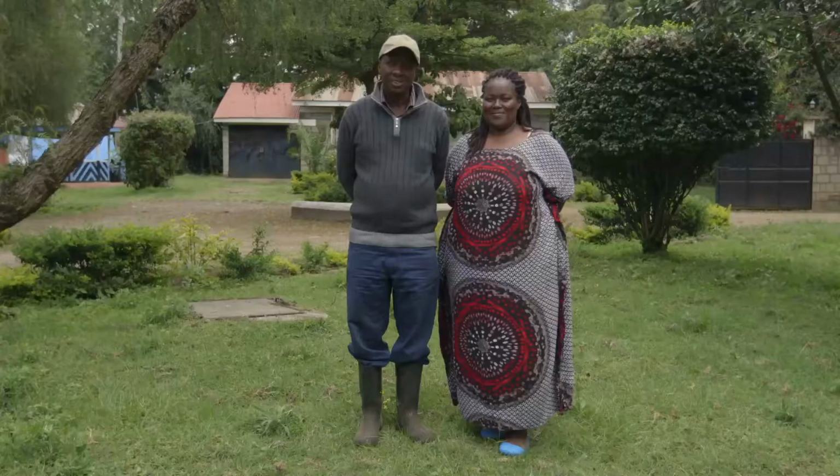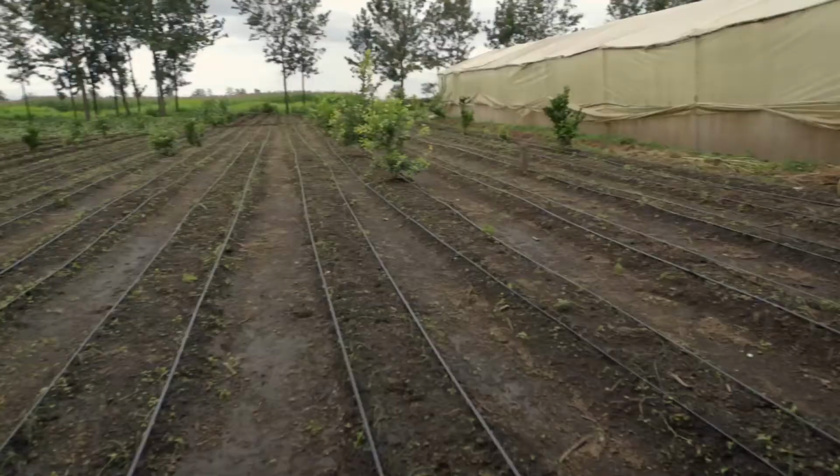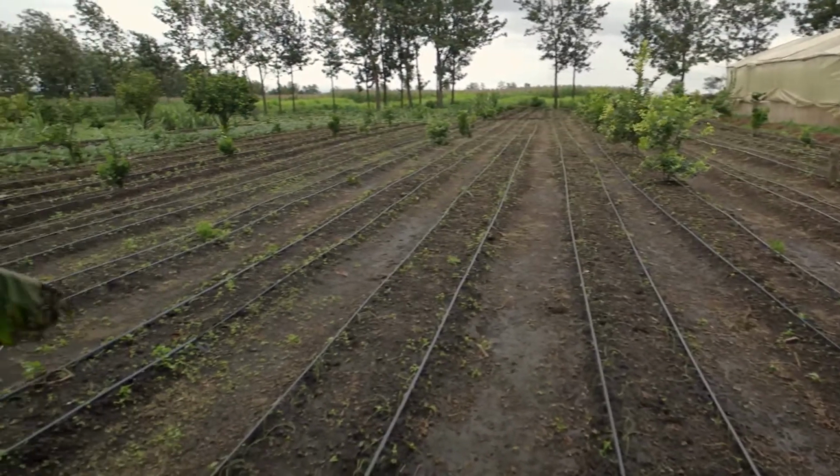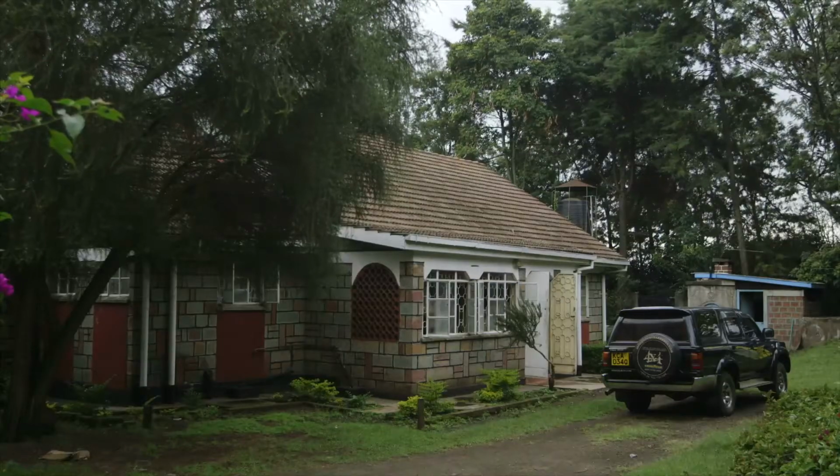This is Kenneth, and this is his wife Rebecca. They live with Ken's mother and have 4 children who are away at school. Their farm covers 20 acres in the beautiful rolling hills of Nakuru County.